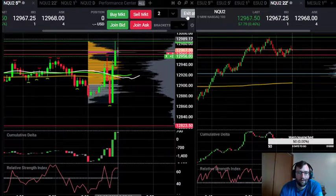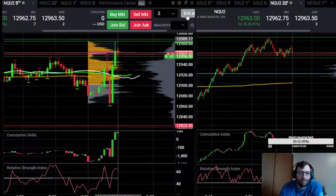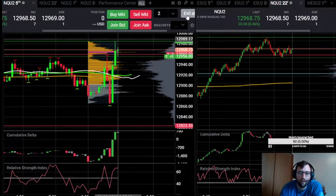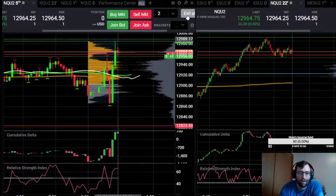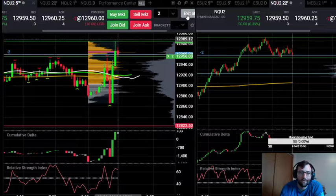I'm kind of eyeing this prior wick. Seems like we could get some pullback to the prior wick. It's sitting pretty much right at that volume level. So, see if we can get a quick flush through the volume here.